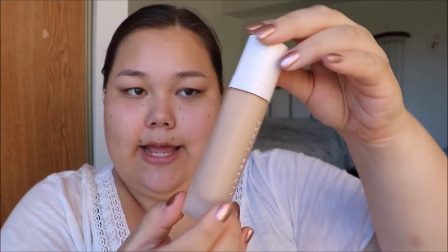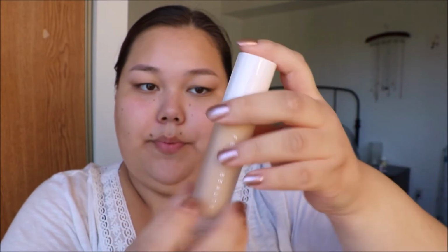So taking it out of the packaging, it looks like this. It's a nice matte glass bottle. It's quite heavy. It feels really nice in the hand. It says it's 1.08 fluid ounces, which is pretty standard for foundation. Usually foundations are about 1 ounce.